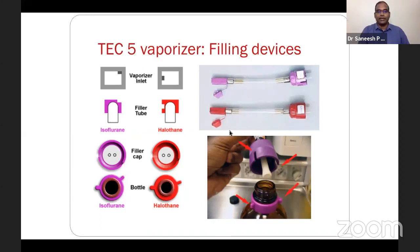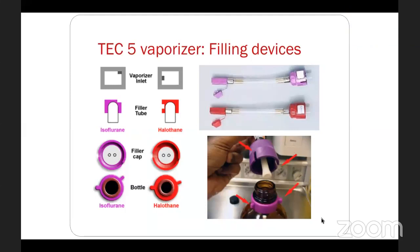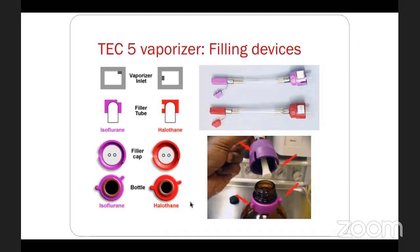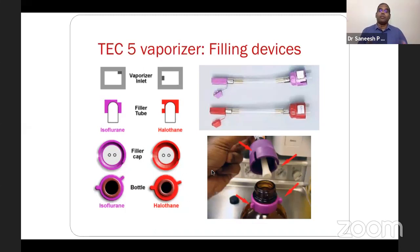No, you have the vaporizer, you have the agent, but if you don't have the keyed filling device, you cannot fill. The house is yours. You are there, but if the key is not there, you can't enter the house. Basically, it's for safety so that no stranger will get into the house. But if you lose the key, you are as good as a stranger. So that is one disadvantage.